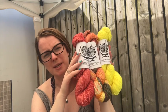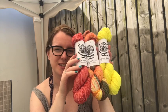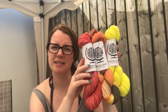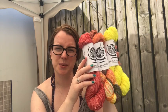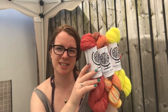You need something bright with these kind of darker colors. You need something bright to make them stand out, otherwise they kind of just sit there and they all muddle into one. So you do need a pop of something. That'd be quite a nice three color striped shawl.